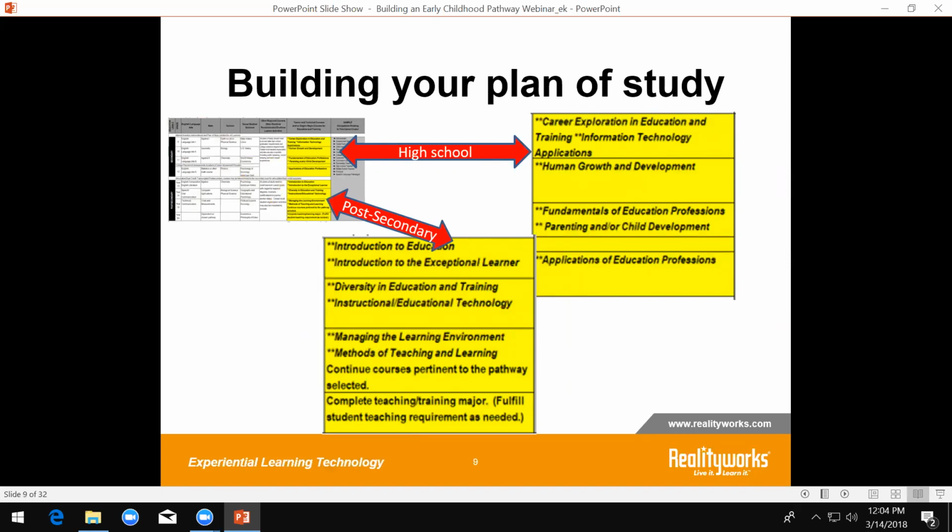Now, we will share resources that can help you build out that plan, but first, let's consider what makes an effective early childhood program.